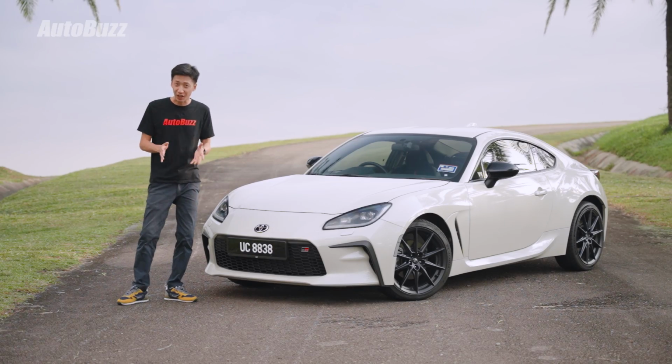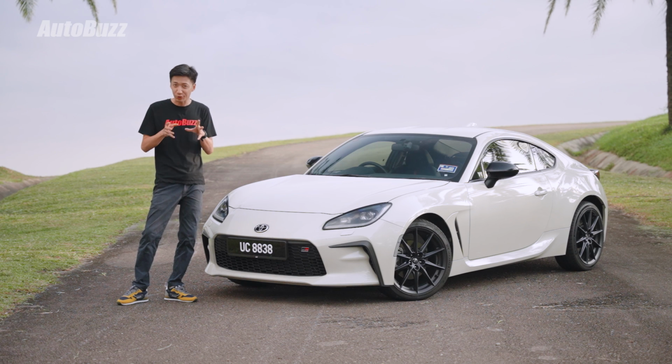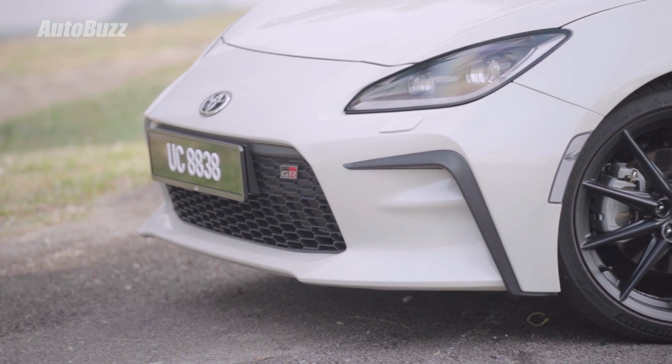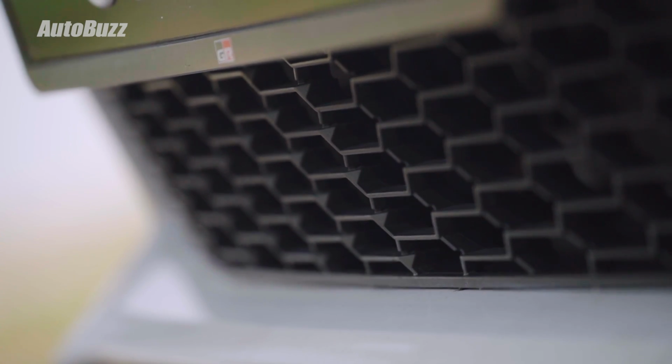Aside from the obvious GR badges in the front and the back, it also promotes the GR branding very discreetly through the front mesh grille. There's actually a lot of G's hidden in there.